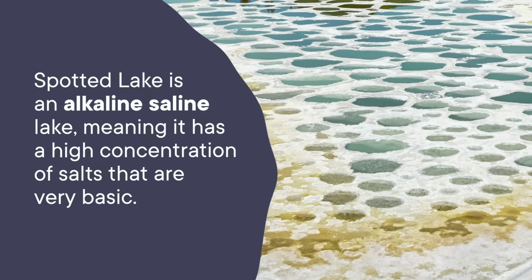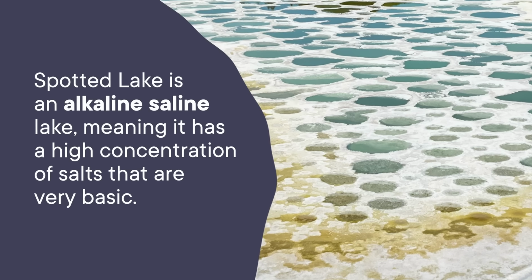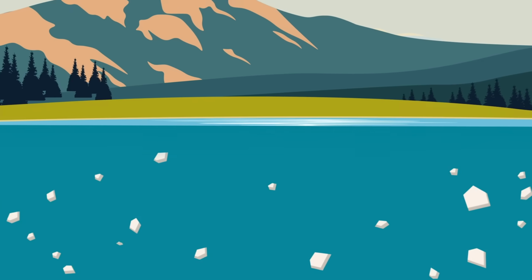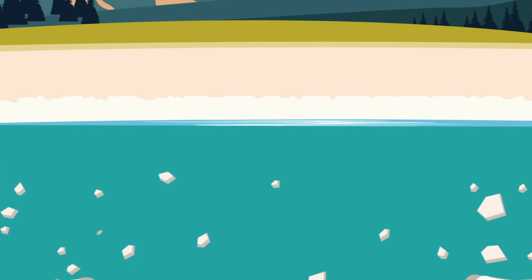But where do the spots underneath the lake come from in the first place, and how are they so colorful? Well, it turns out it's a delicate balance of geology and chemistry that makes this lake such a fashion icon. Spotted Lake is an alkaline saline lake, meaning it has a high concentration of salts that are very basic. And as the water evaporates in the summertime, the water becomes so salty that it's more like a brine. That brine is denser than water, causing it to settle on the bottom of the lake.